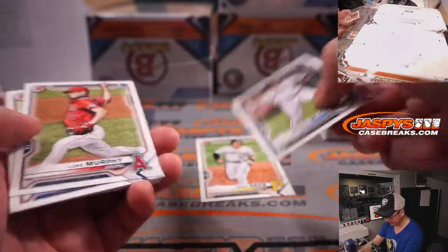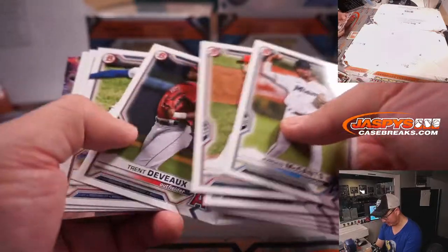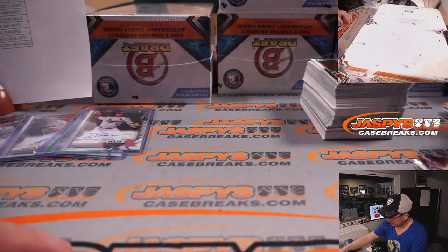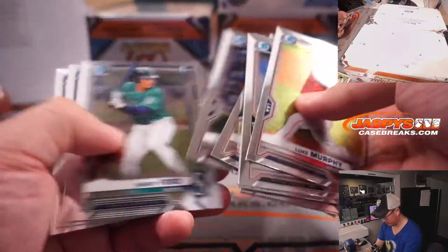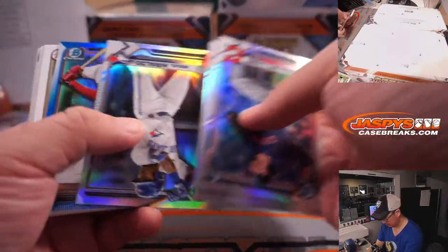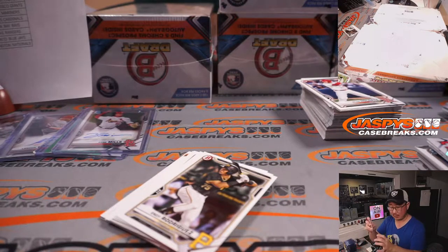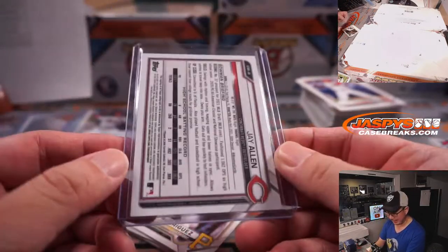A lot of times, Jordan McCant's Henry Davis paper follows Jordan McCant. Not all the time, but enough of the time where we've seen that pattern. Jay Allen, 16 out of 150. Blue, Reds. Jay Allen going to the Red Legs, Mark Bissett.